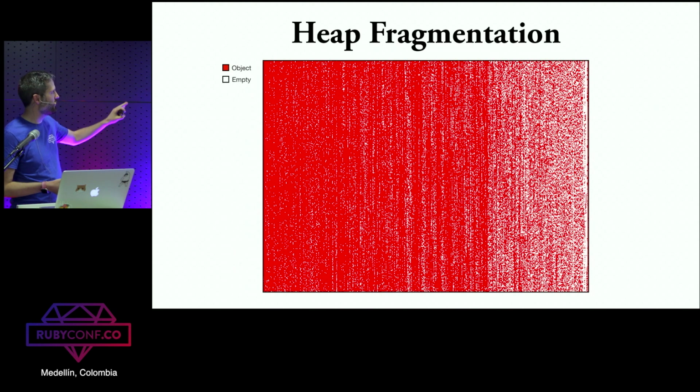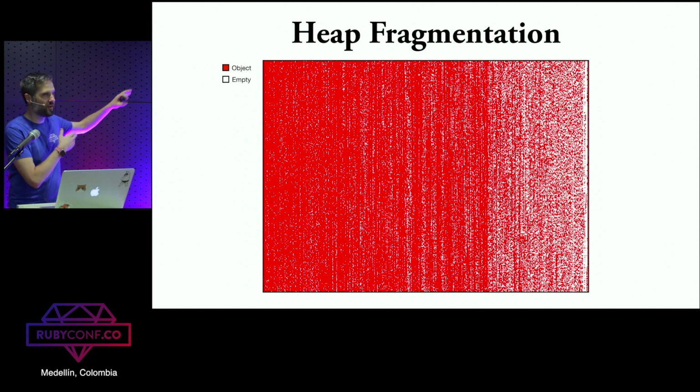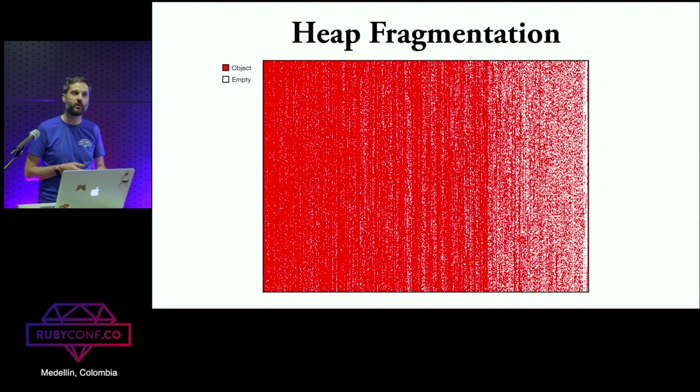This is what it looks like if we were to take all those objects and graph them together. All the red dots represent objects, all the white dots are empty, and you can see that this heap is fragmented. What that means is that there are a bunch of white dots everywhere in there. We have a bunch of space, and that space is what we're trying to get rid of. This is a graph for a Rails 4.2 application. So this is what it looks like before we do compaction.